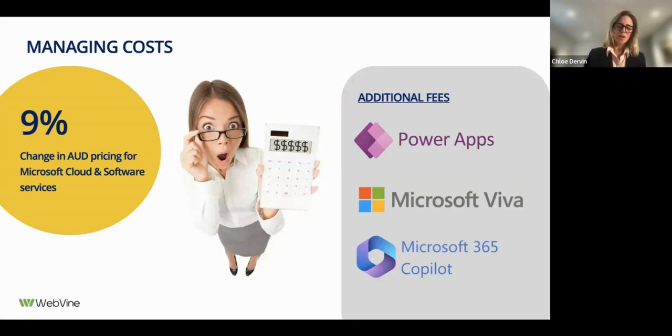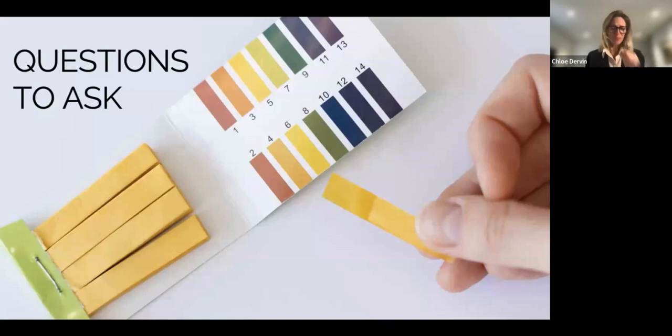So we've come up with a number of questions. And these questions are things that you can ask of yourself in the organization. And the hope is that these questions will give you some insights as to whether you're getting value from M365. So we're thinking about it as a bit of a litmus test. Do you remember those litmus tests? Yes, I do. In science, back in school.